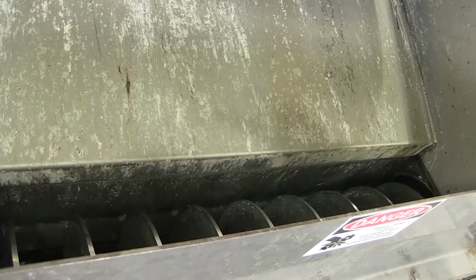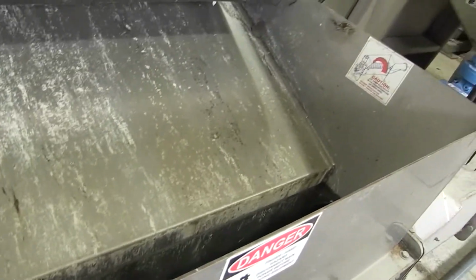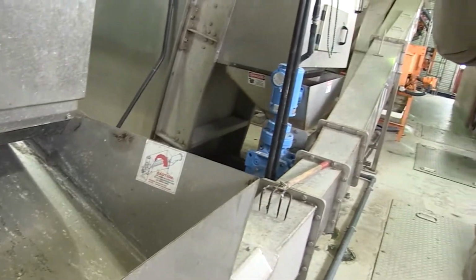So you wash it, you compact it with these augers here. And as we walk further down, you'll kind of see the end product. It looks like a big garbage sausage.